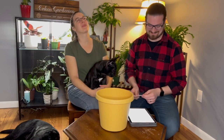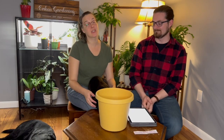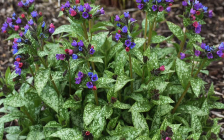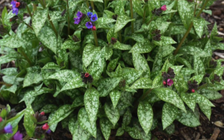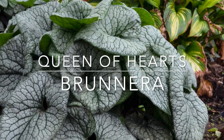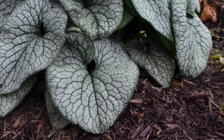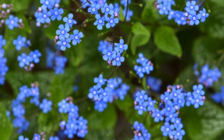Oh man. Okay. I have several shade-loving perennials. I'm gonna say my top two is going to be lungwort because of the foliage and the pink, purple, and blue blooms in the spring, or brunnera, again because of the silvery foliage with the variegations. They're fuzzy and they have those really delicate blue blooms in the spring.